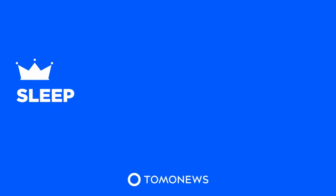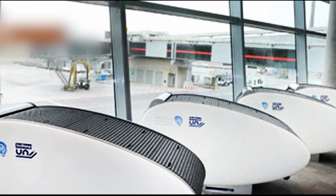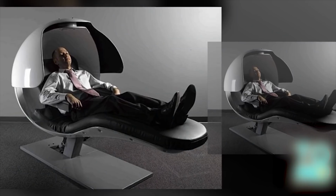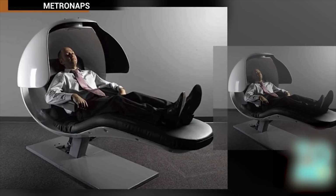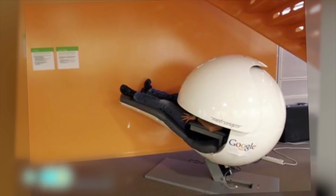Things that make you sleep better. Sleeping pods allow people to catch some shut-eye, pretty much anywhere. Google is famously known for these babies, but they're not the only company that allows workers to sleep at work.